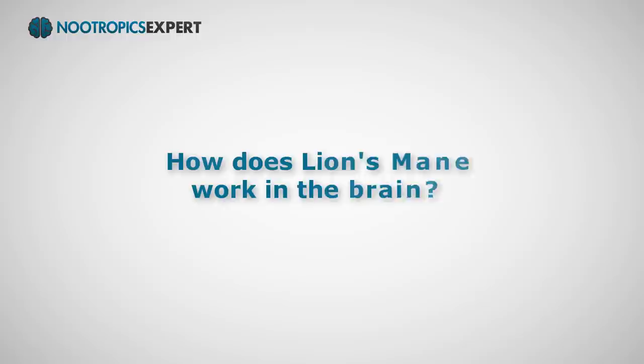Lion's mane works in the brain primarily in two ways. First, lion's mane mushroom stimulates the synthesis of nerve growth factor. This is a protein that plays a major role in the maintenance, survival, and regeneration of neurons. Nerve growth factor is required by your brain to keep neurons strong and healthy. When various neurological disorders occur, your brain is unable to produce its own internal source of nerve growth factors.